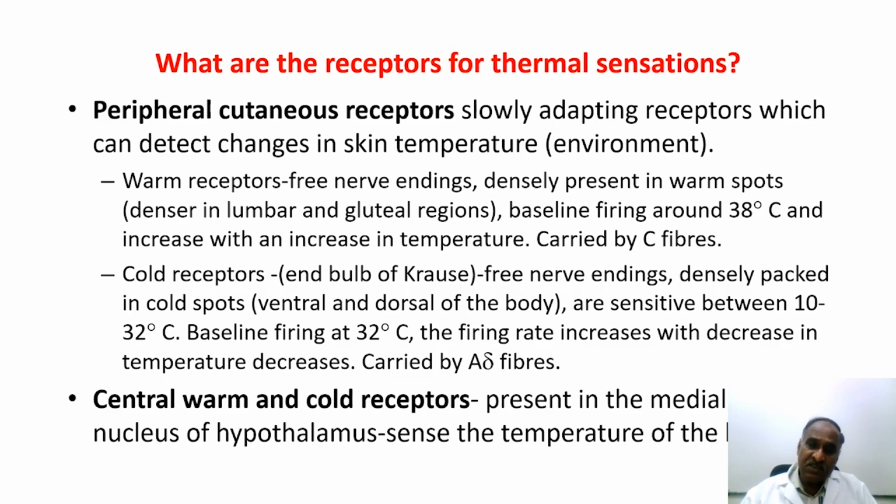There are central receptors which are located in the medial preoptic nucleus of the hypothalamus. These are also central warm receptors and cold receptors.